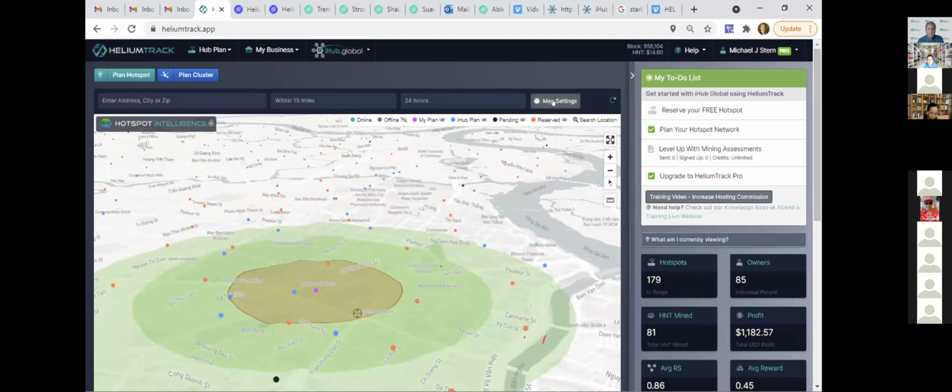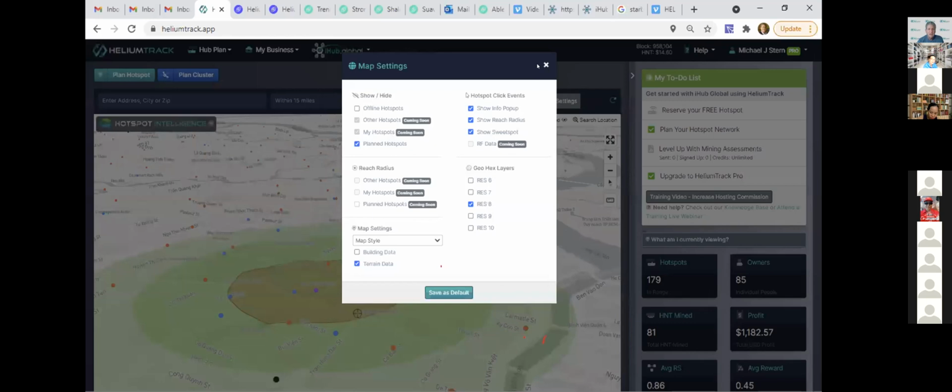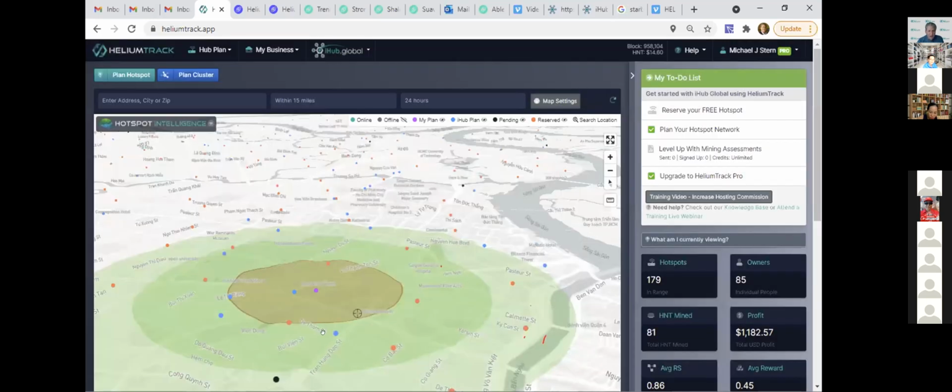And we can also turn on the terrain data as well. And then we can take a look at whether the area is flat. You can see there's kind of some hilly areas here. You mean how the area is flat? Yeah, the actual topography of the land.